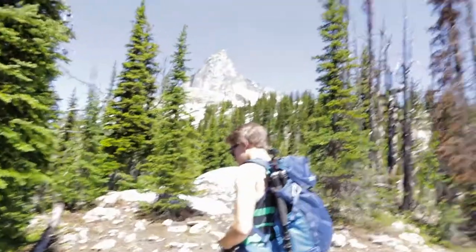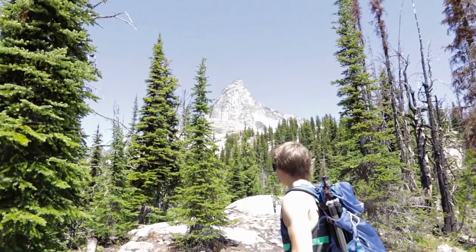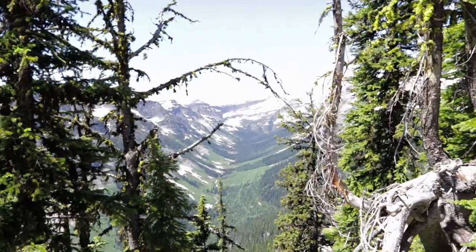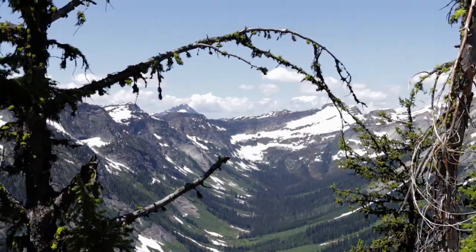So, just about at the top here, we got our first open look at the face of Gimli. That's the peak right up there. View around us, absolutely stunning. I'd give that a 9.8 out of 10. 9.8 out of 10. What do you guys think? It's quite a view.